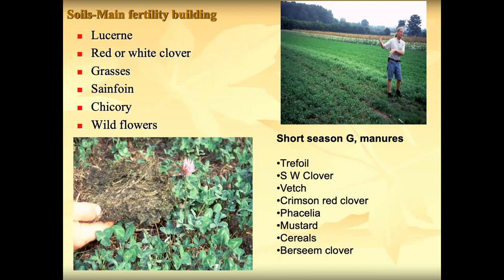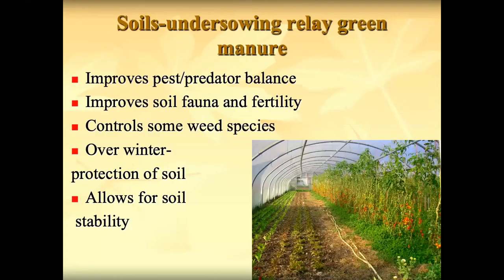The whole fertility and pest and disease cycle are not something we can look at as independents. They are all part of the whole system. So here we've got some tomatoes in greenhouses. This is undersown with a mixture of Persian clover and yellow trefoil. We usually try to use more than one species with green manure. We aim for, in most cases, multiple species. We do occasionally use single species, but we generally go for multiple species because it encourages multiple fungi and bacteria associations with the soil. This is a really great way of improving pest predator balance.